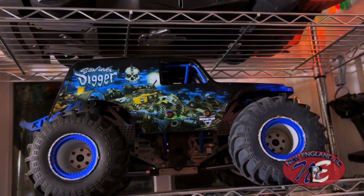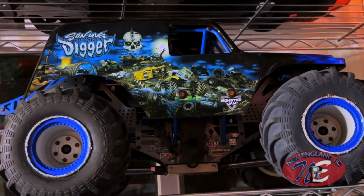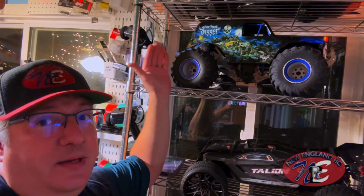Up above one here is the Losi Son of a Digger. This is the full scale version. They have a mini version out now that you can buy much cheaper, but this is the big guy. Incredibly detailed. Looks just like a real Son of a Digger monster truck.